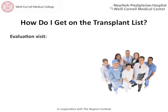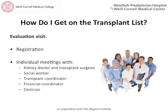There are several steps that you must take in order to be added to the transplant waiting list. During today's evaluation visit, you went through registration, where we collect important information from you and give you a packet of materials about transplantation. During the course of the evaluation process, you will meet with several doctors, a kidney doctor and a transplant surgeon. These doctors will evaluate your health and suitability for transplantation.